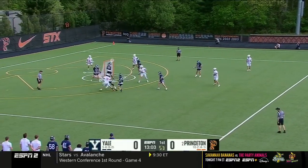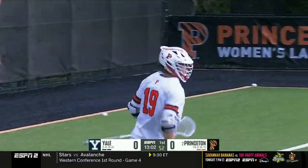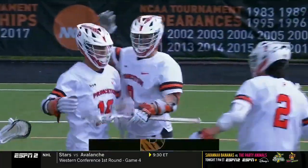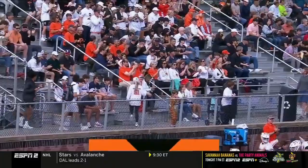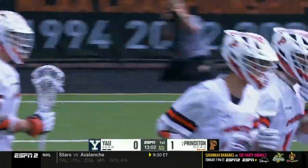Wade stepping to the cage, shoots and scores. Paquette got a piece of it, but Tucker Wade, stick side high, just had enough juice to get the first goal of the afternoon for Princeton.